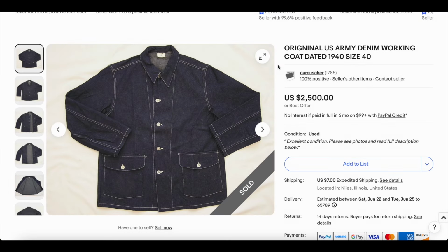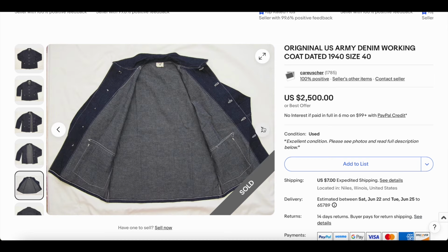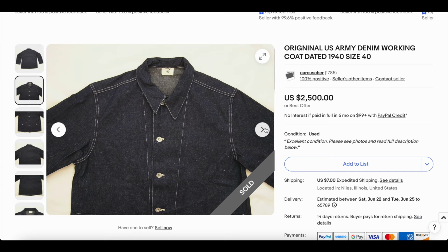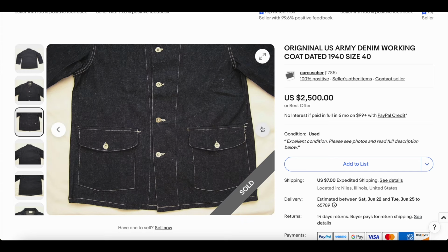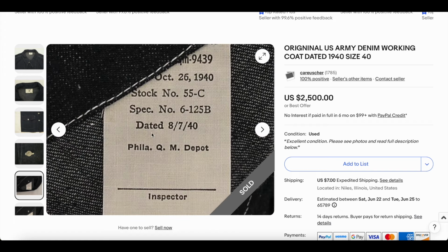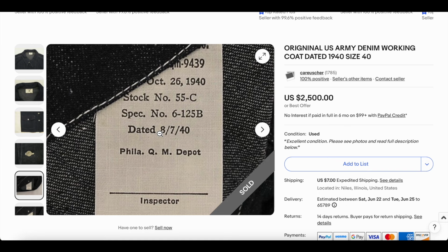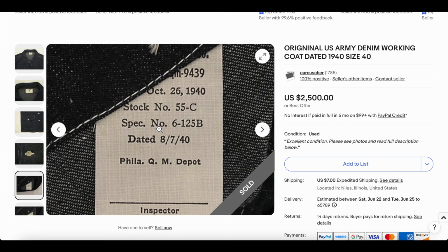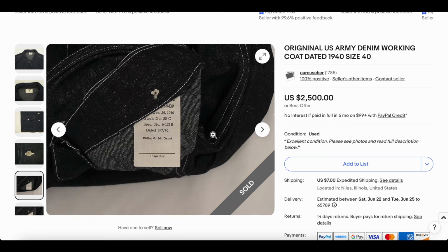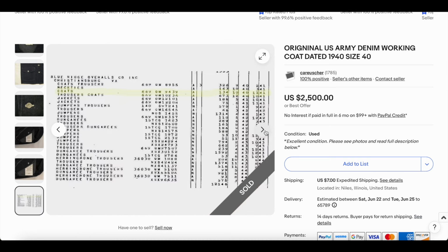Then next up, we have another U.S. Army denim working coat. Look at this one. Dated 1940. Wow, this thing is incredible. This has got to be dead stock, essentially. Let's see if they show. Oftentimes there's a date on these, so let's see if they show that. Yeah, there it is. Dated. Isn't that easy? Look how easy this is. Dated August 7th, 1940. I wish all jeans were easy like that.